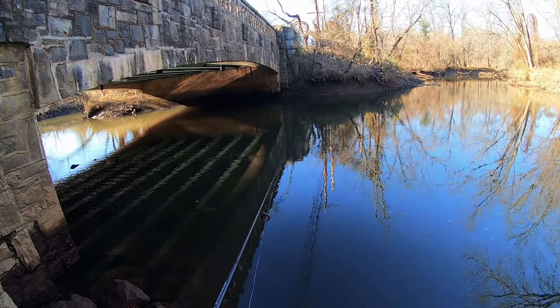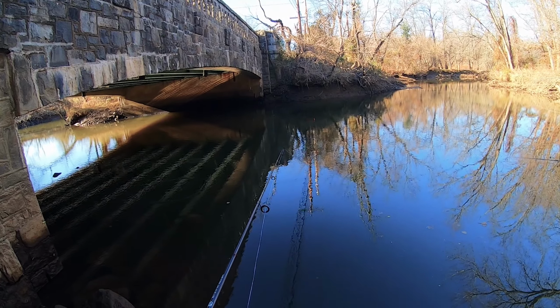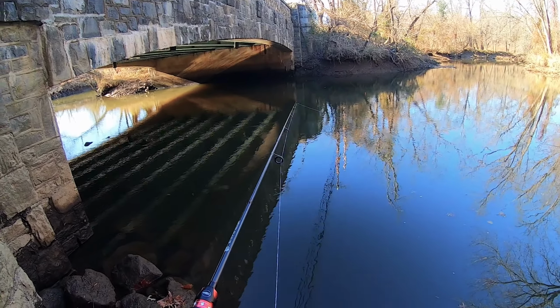Let's see. It seemed to be when it's floating like that, they don't want to take it. So once I put it on the bottom, it hung up on something, then they come and start grabbing it. So, all right. We'll cast under the bridge again. Another yellow perch. I thought the hook got on the bottom, but it actually a tiny, tiny perch that got it.